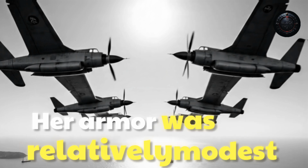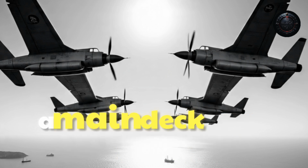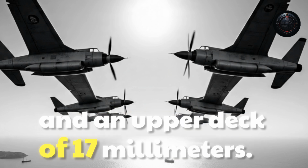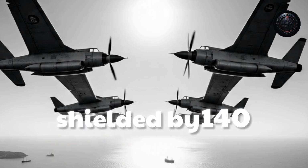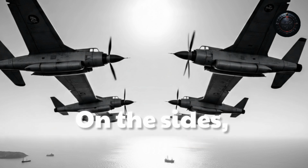Her armor was relatively modest: a belt ranging from 60 to 80 millimeters, a main deck between 17 and 45 millimeters, and an upper deck of 17 millimeters. The front of her main guns was shielded by 140 millimeters of armor, with 80 millimeters on the sides.